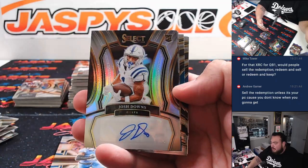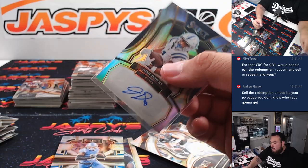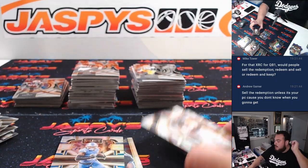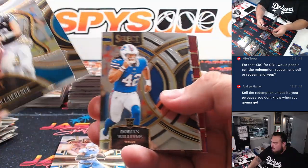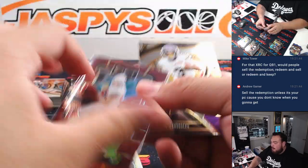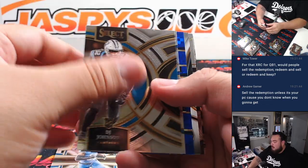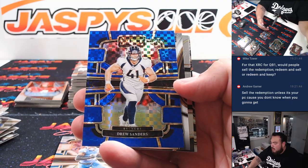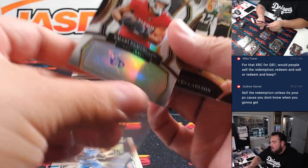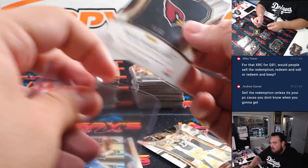Out of 259. Then we got a Josh Downs rookie autograph. Refractor silver out of 199. That's going to go to the Colts and Zachary. Then we got Trey McBride to 149. We got Drew Sanders. And then Imari Demarcado. That's a white autograph there to 35 for the Cardinals going to Charles.